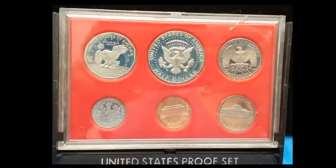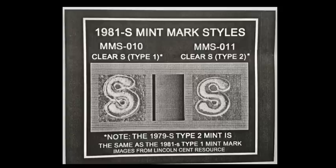There's a little bit of the back picture showing some of the normal kind of hazy toning that you would find on these. It's very commonplace. But here is ultimately what a Type 1 versus Type 2 mint mark looks like.